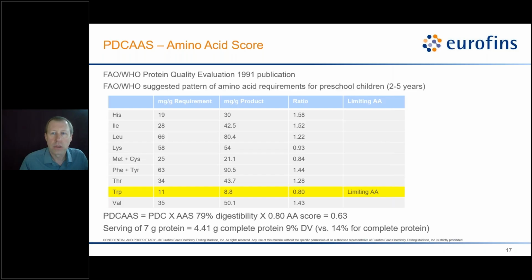So the amino acid score is a comparison to the requirements of growing young children ages 2 to 5, really the highest level of need for amino acids. And in this table, we have the minimum requirement listed as milligrams of amino acid per gram of protein. If you exceed all these levels, that's considered a complete protein.